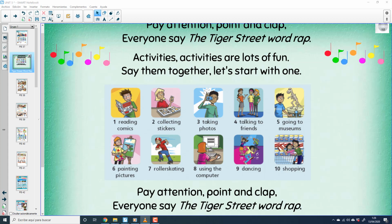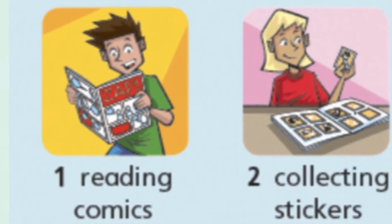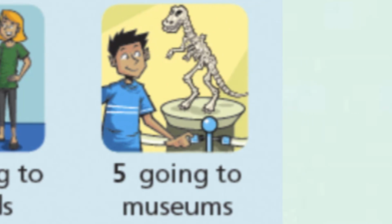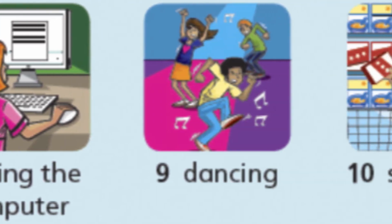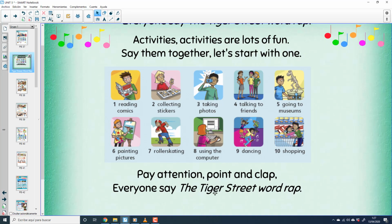Unit 5. Say the Tiger Street word rap. Pay attention, point and clap. Everyone say the Tiger Street word rap. Activities, they're lots of fun. Say them together, let's start with one. One. Reading comics. Two. Collecting stickers. Three. Taking photos. Four. Talking to friends. Five. Going to museums. Six. Painting pictures. Seven. Roller skating. Eight. Using the computer. Nine. Dancing. And 10. Shopping. Pay attention, point and clap. Everyone say the Tiger Street word rap.